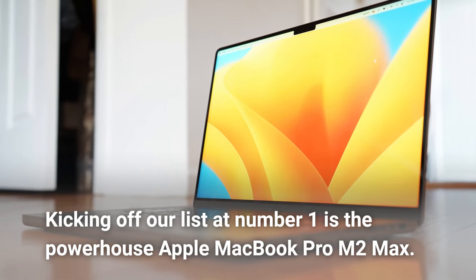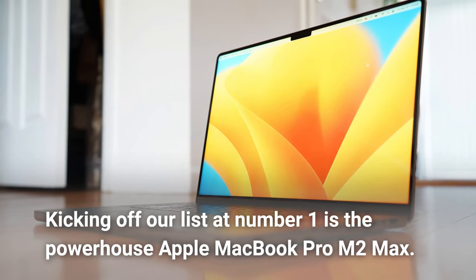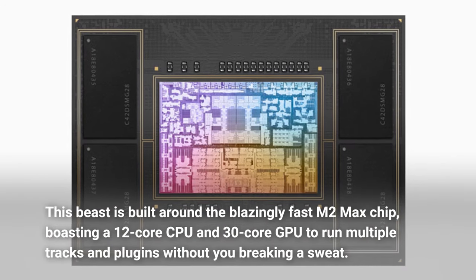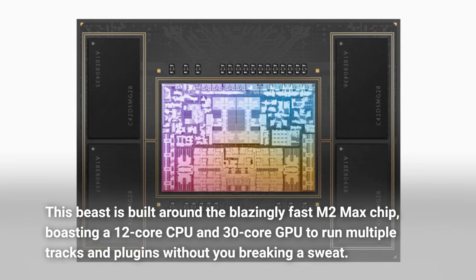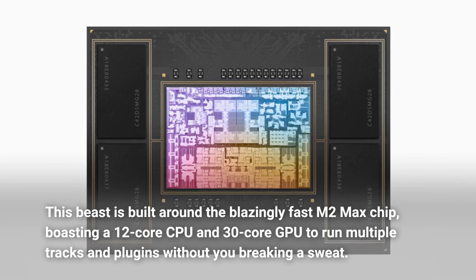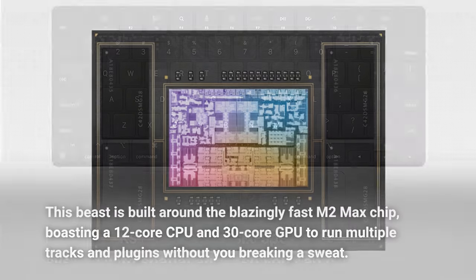Kicking off our list at number 1 is the powerhouse Apple MacBook Pro M2 Max. This beast is built around the blazingly fast M2 Max chip, boasting a 12-core CPU and 30-core GPU to run multiple tracks and plugins without you breaking a sweat.